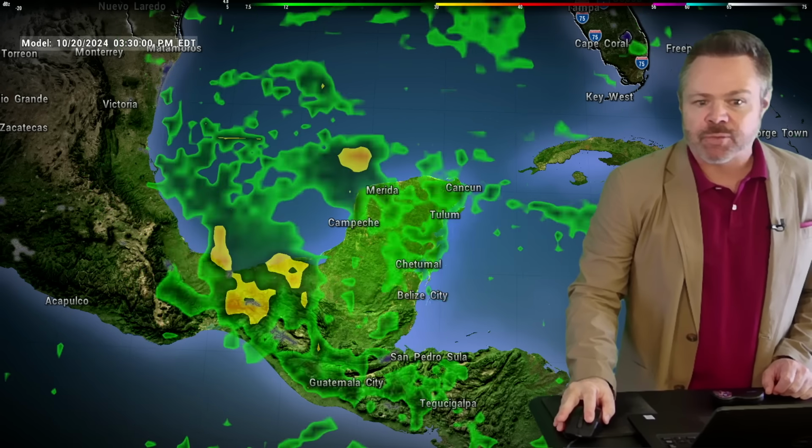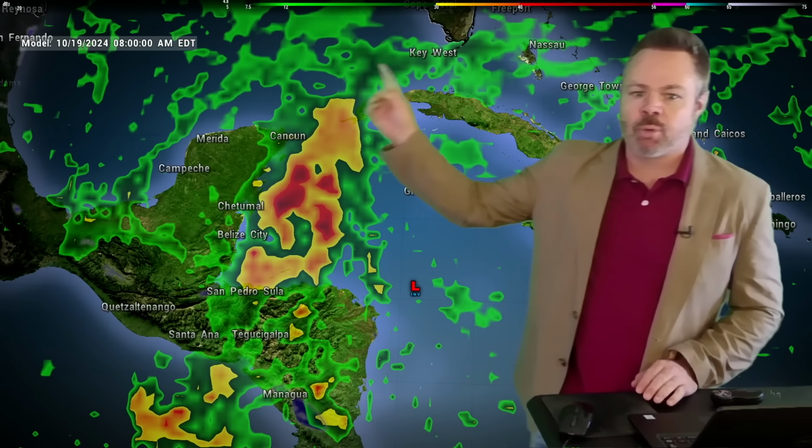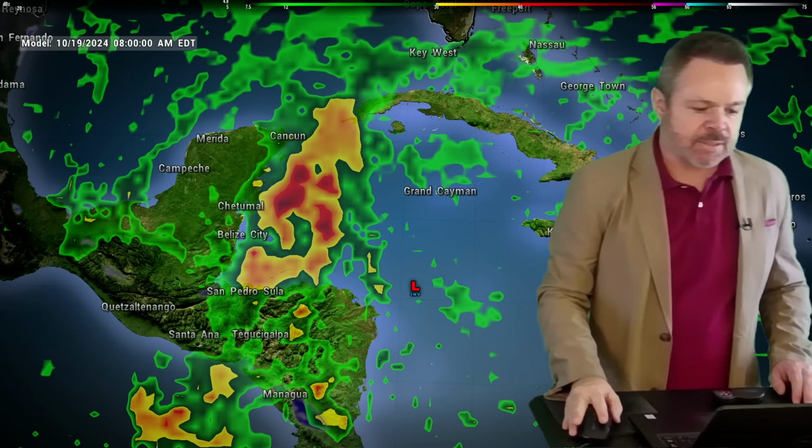But could this either hold together or regenerate and then move back into Mexico? It's a possibility. But the biggest thing, again, is just the ample amount of rain that this is going to throw into this direction. Let's take a look at the winds associated with this. So we'll go over to our sustained winds at the surface and loop this up.